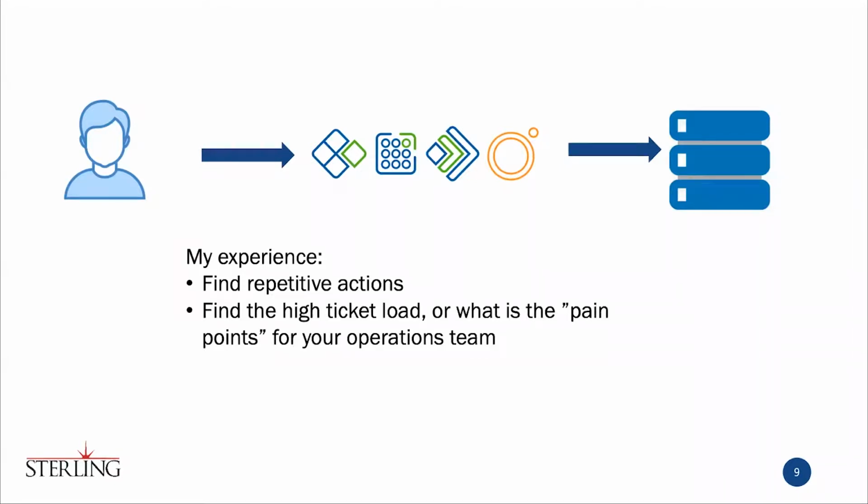Once you automate those, and this is the hard one, you find the pain points for the actual customer. The customer is whoever is using vRealize Automation. So if you're an operations and dev team, the customer may be the developers. And I've seen a lot of businesses where operations and developers don't talk to each other. So this can be a bit of a contention point, but it is an extremely necessary step in this process.